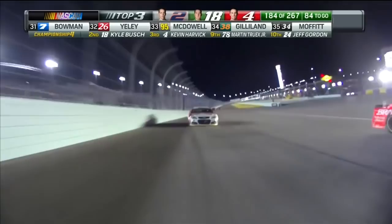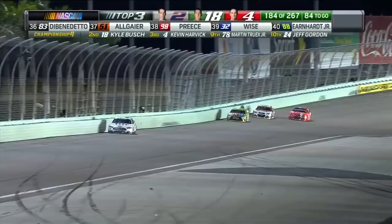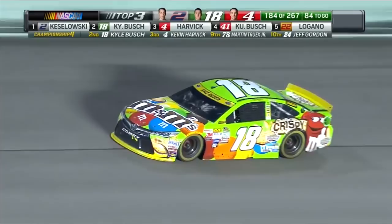He's got to try to guess where Kyle Busch is going to go. If Kyle does go to the bottom, Kevin needs to jump to the top. If Kyle goes to the top, then Kevin can maybe run to the bottom. So you have to try to guess on corner entry where the 18 is going to be. These two up front of the championship four. Kyle Busch looking for his first ever championship in the Sprint Cup Series as we go NASCAR nonstop.